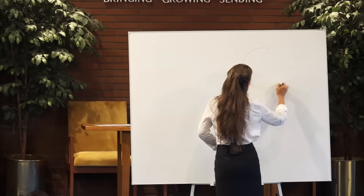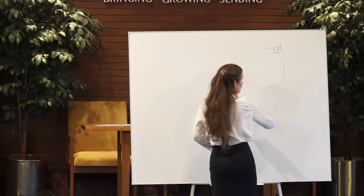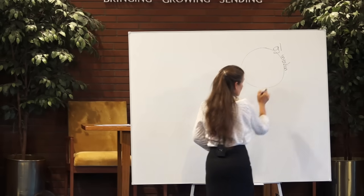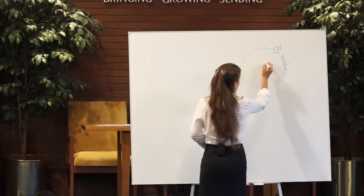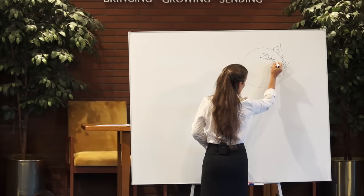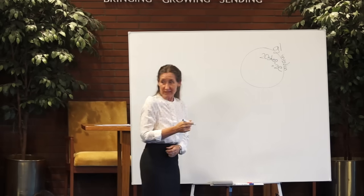So here is our cell. And this week we've been looking at the glucose coming in. Last night we looked at insulin. And we had a look at the fact that insulin is the key that unlocks the door to get the glucose into the cell. And once the glucose goes into the cell, it goes through a 20-step pathway. And that 20-step pathway gives us 2 units of energy. That's why we eat, isn't it?